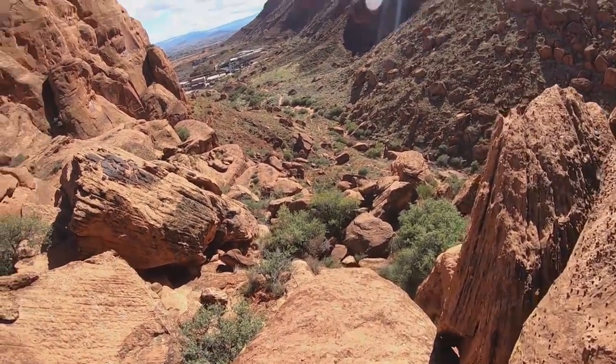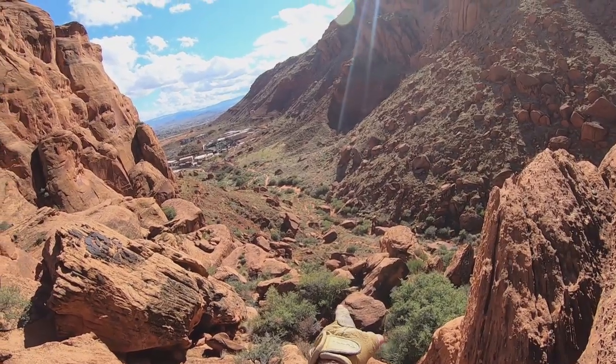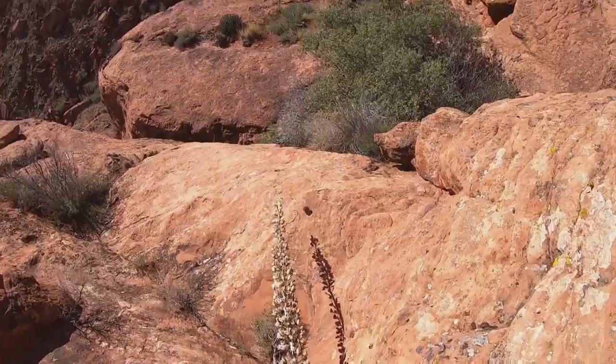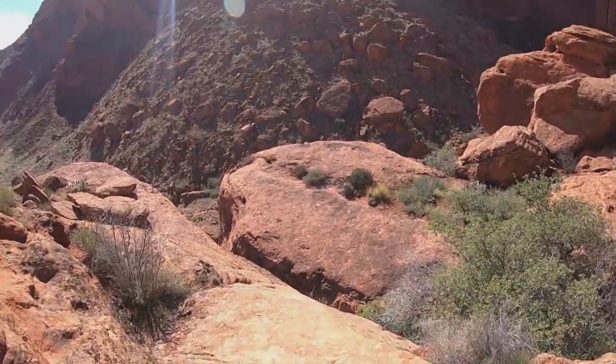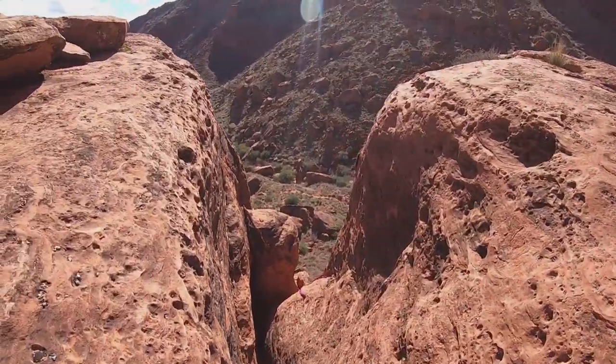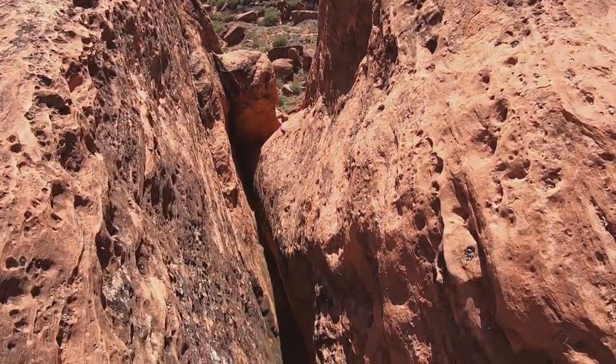So we'll keep an eye out for something, but we're just gonna head off to the left here because we can walk down and get back on the Padre Canyon Trail here. And I just spotted some anchors. Well, how about that? How about that? There's our exit.